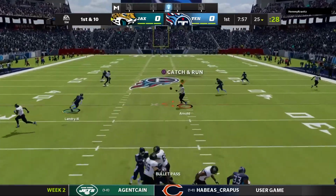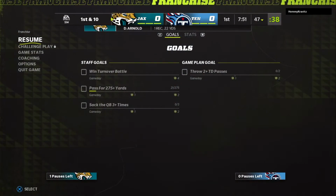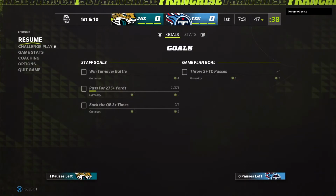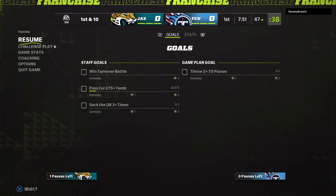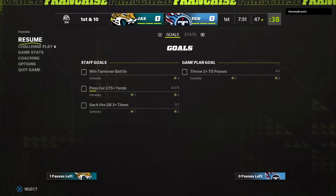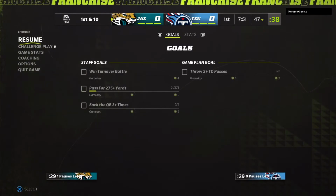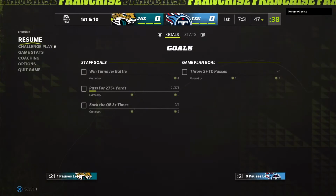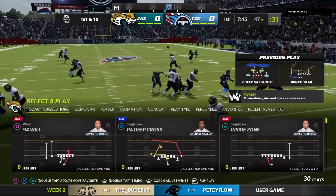Throwing now, Lawrence on first down. That's caught. It's Dan Arnold, the tight end. And they work this well upfield. Plus the 45. A gain of 22 yards. First down, Jaguars.